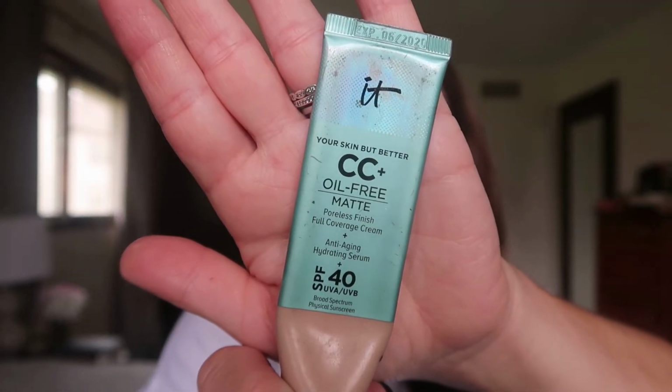This is It Cosmetics CC Oil-Free Matte. Is this the full coverage cream, your skin but better? It's the green tube. I think this stuff is amazing because it is a matte finish. I do use their regular CC cream as well, the one that's sort of a medium finish, not a matte, but not a super glossy shiny finish. The one that's in the middle, in a white tube, or it might have a silver wrapper here. That one's good too.